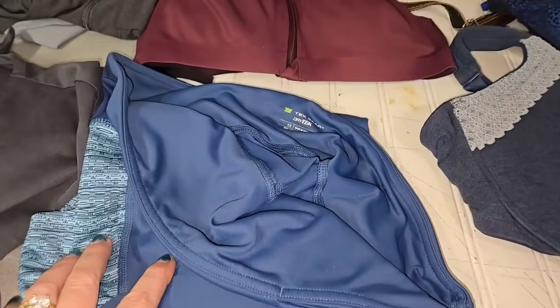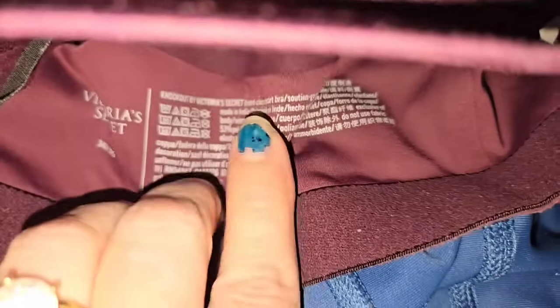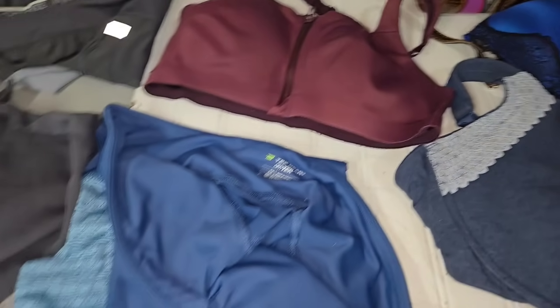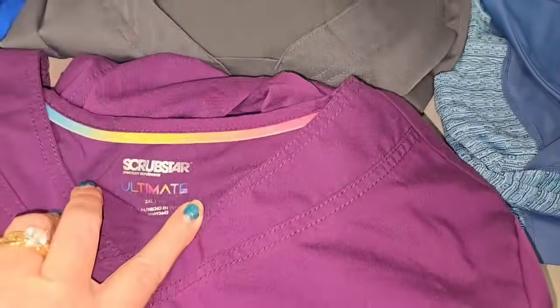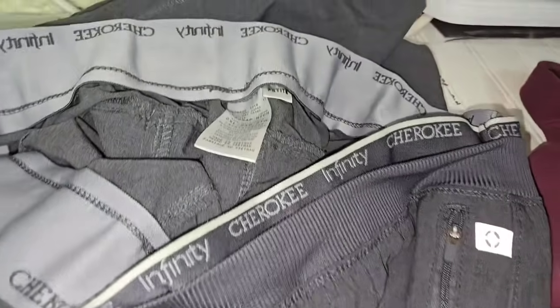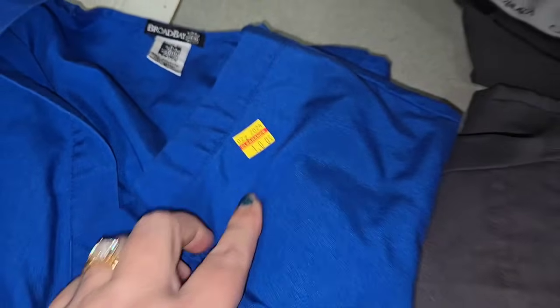The techie gear, and then this is another, I think this one is another Victoria's Secret, and it's lined. Yeah, this one is a Victoria's Secret. There is the name, Knockout by Victoria's Secret, and I think this is one of the good ones. So you can see it's got the cups inside, and then it zips over it. And then I got a few scrub tops. The Scrub Star Ultimate, Marilyn Monroe by Metachick, some Charity Infinity. These are 2XL, which I always do good with. And then the Broad Bay, this one, it was on clearance for $1.